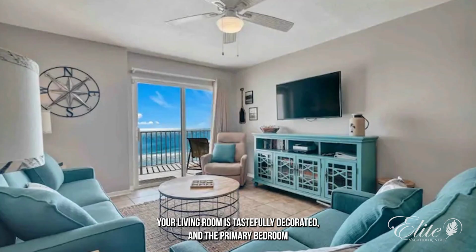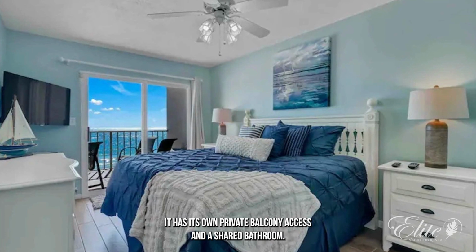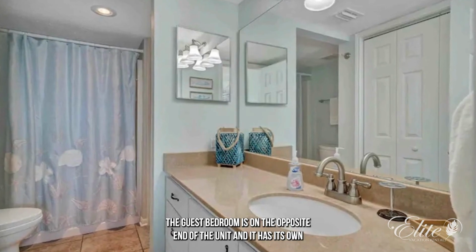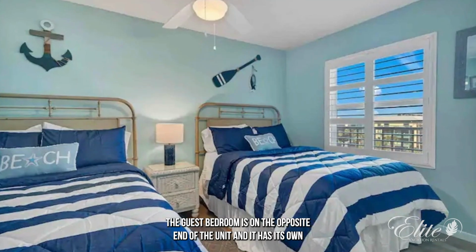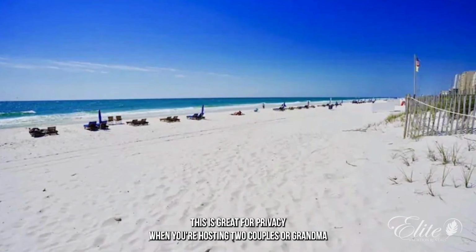Your living room is tastefully decorated, and the primary bedroom is located off the living room. It has its own private balcony access and a shared bathroom. The guest bedroom is on the opposite end of the unit, and it has its own private bathroom. This is great for privacy when you're hosting 2 couples or grandma and grandpa.